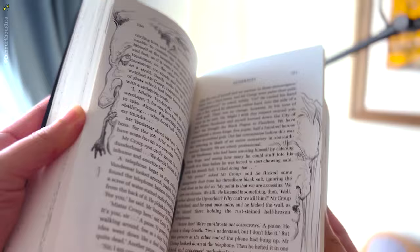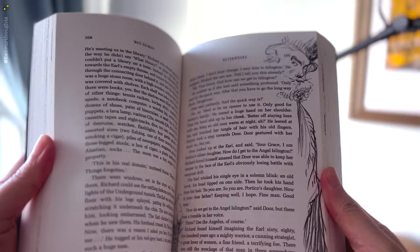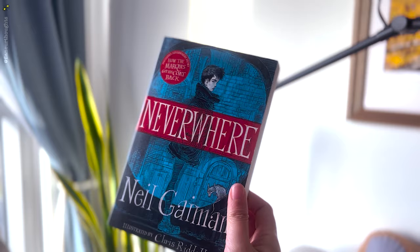Look at all those line details and expression on each of Chris Riddell's characters, and his illustrations are all amazing. Follow him on Instagram if you want.